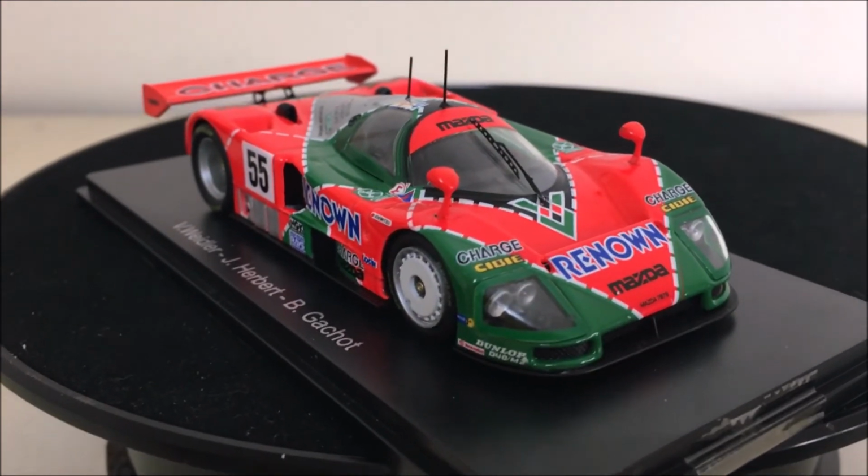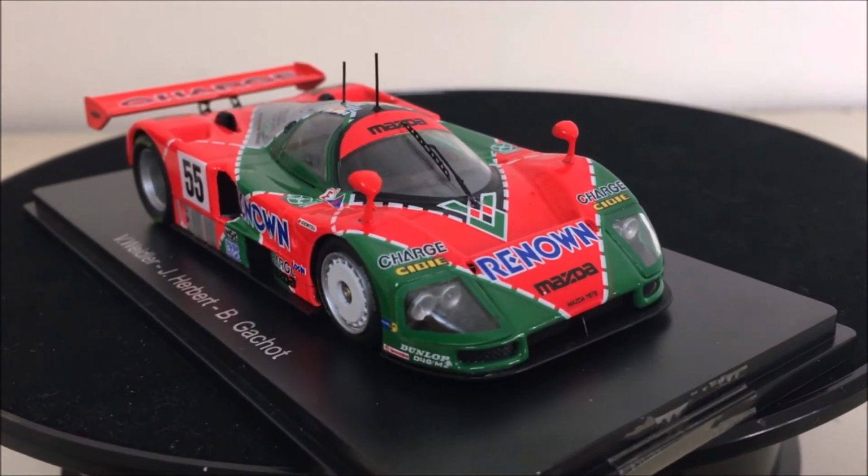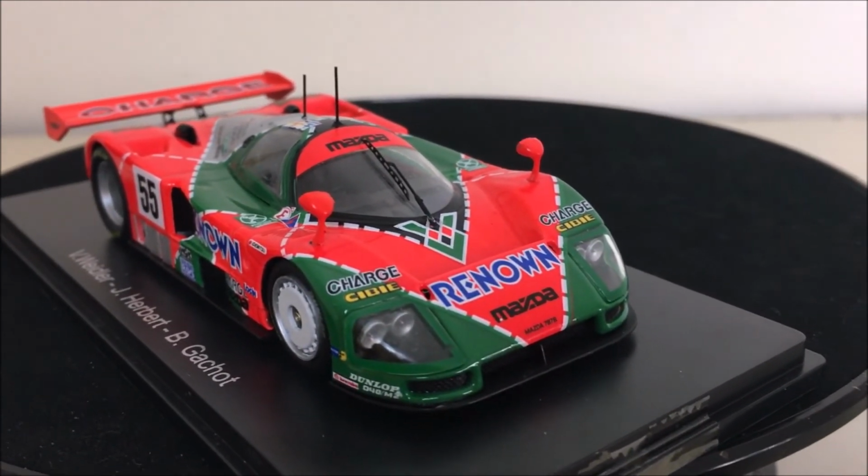So now we're going to move back into the main cam, where I'm going to give my final thoughts and give this model car an overall score. So let's do that right now.